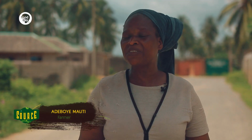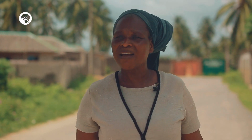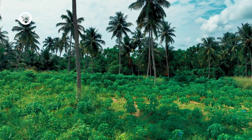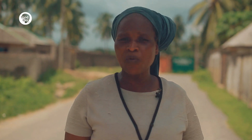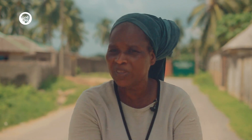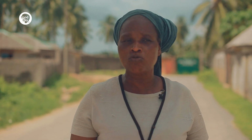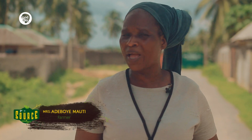We don't benefit anything from the government. There is nothing we get. We register, we join one group or the other, but nothing comes out of everything. The demand for coconut is even high, people are looking to buy, but we are not meeting up with the demand because it is all manual farming. It's not mechanized at all. We don't have enough funds to do it the way it should be done. There is no help from anywhere at all. We are just struggling.